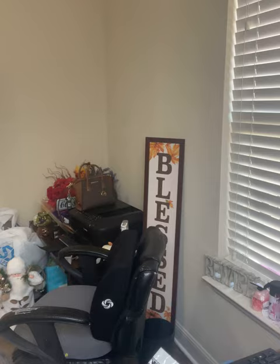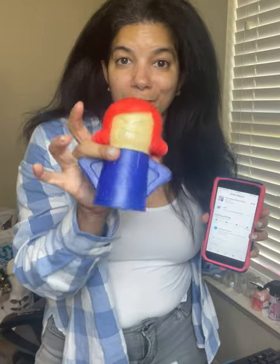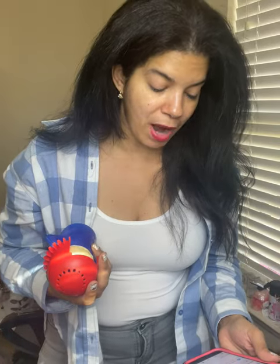You guys have seen these on Amazon. Guess what? You can get them on Wish. This is the little thing that you put the vinegar in to clean the microwave. I haven't tested it, but I paid $1.90 for it, and the shipping was $2.57. So I paid approximately $4 and something for this thing here.